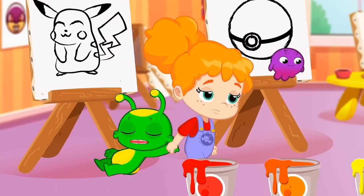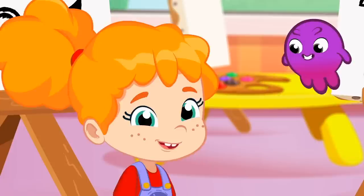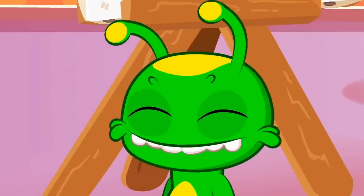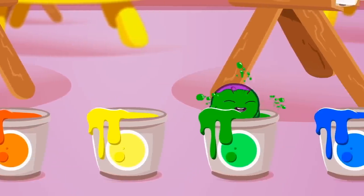Good morning, kids. I've brought you here to learn the colors all together. Phoebe, let's go over what you have learned at school. Groovy, pay attention. We have 6 paint buckets of different colors. Red, orange, yellow, green.